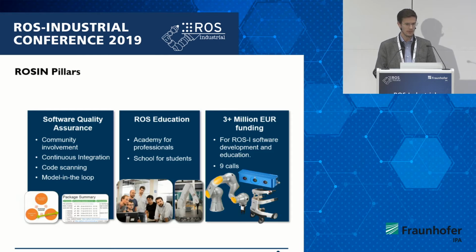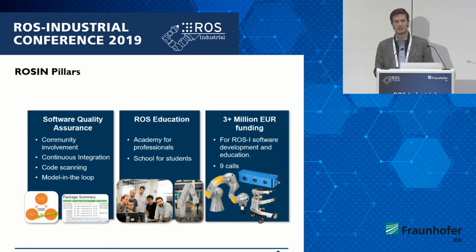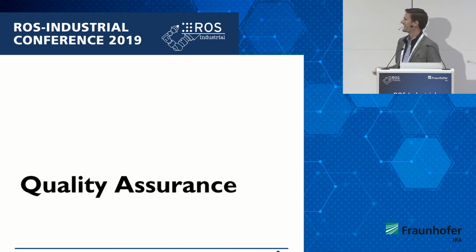So the three main pillars to achieve these two objectives were first, address the problem of quality in the ROS stack. So with community involvement, continuous integration, incorporating new tools like code scanning, etc. Then we had the other pillar, ROS education. And the third pillar was to use the possibility to fund third parties to develop with us more ROS software.